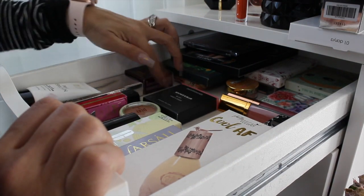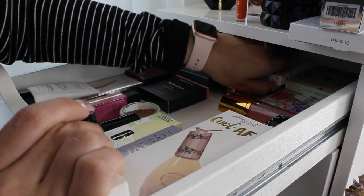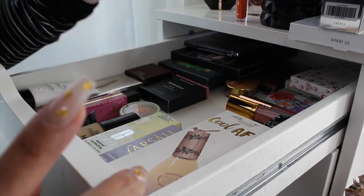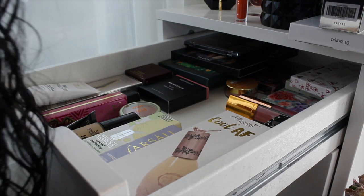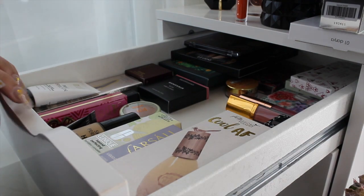I think that's it from the new makeup drawer. That was a lot. But yeah, that's it. I think that's it from here. I have 1, 2, 3 lip products. Maybe we'll pull in 2 or 3 more lip products, and then we'll do some primers and setting mists.